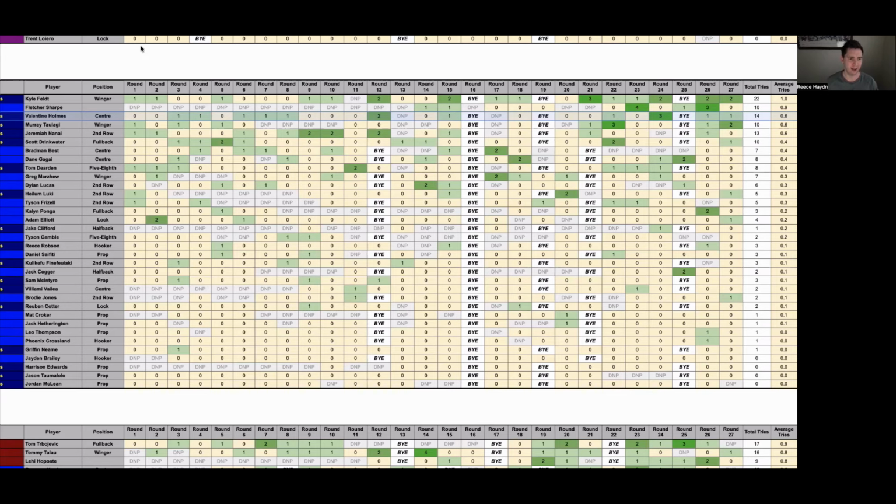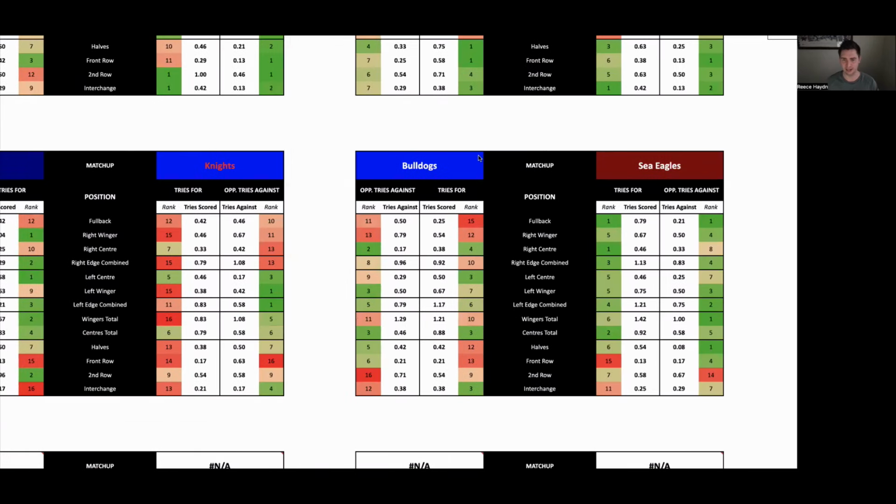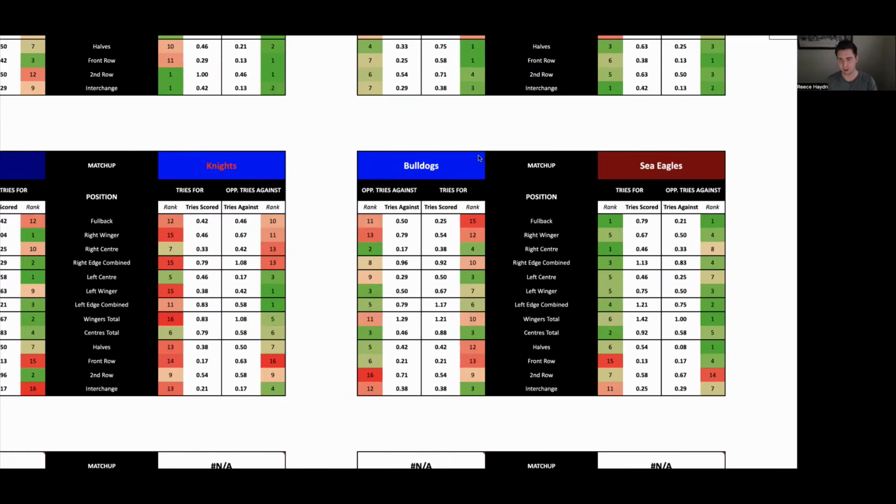And then the final game, we have the Bulldogs against the Manly Seagulls. The Bulldogs really struggled in attack last week. They do get Matt Burton back into the side, but I couldn't really find any situations or positions and players I wanted to take here for the Bulldogs.